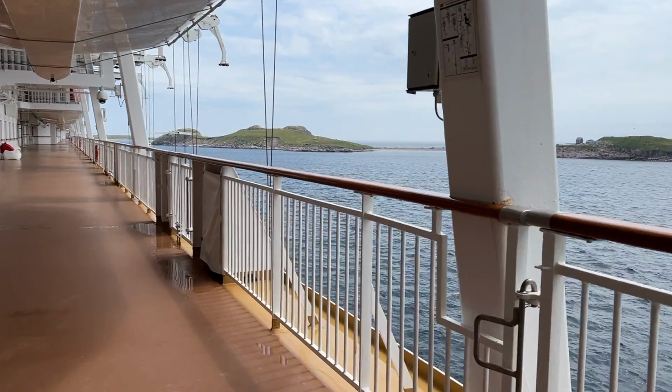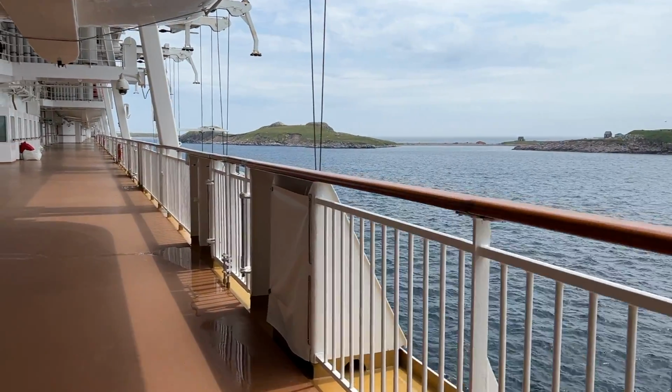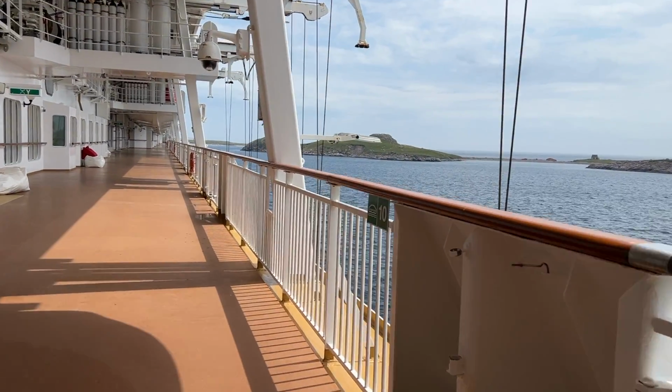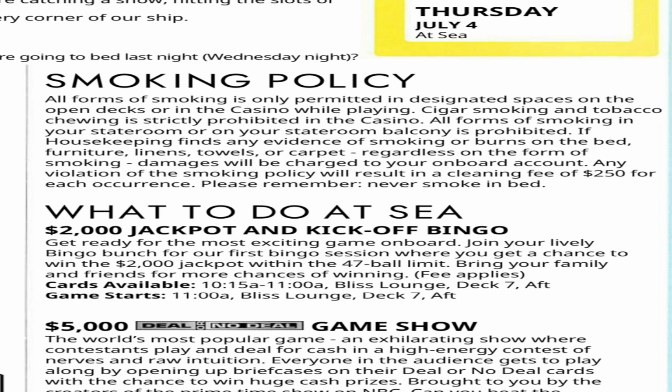Next, what about the smoking areas? On this ship, they have a promenade that goes all the way around the ship. It's a great place to walk. And on many ships, there is a smoking area on the promenade, but not on the Star. The Freestyle Daily said smoking is permitted in designated outdoor spaces and in the casino during play.